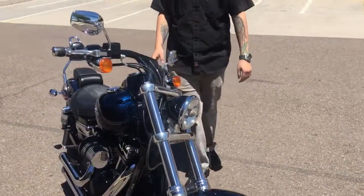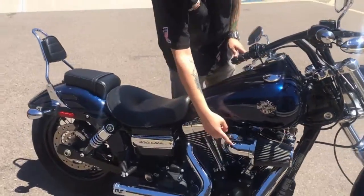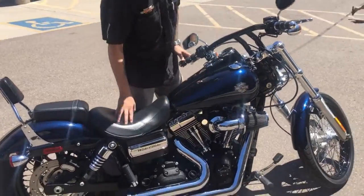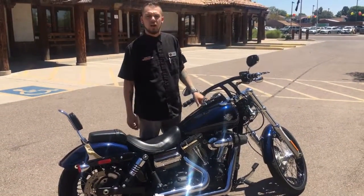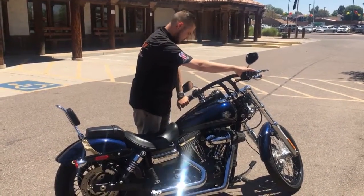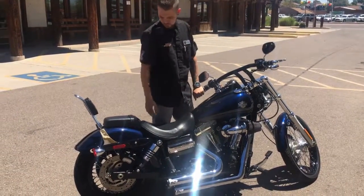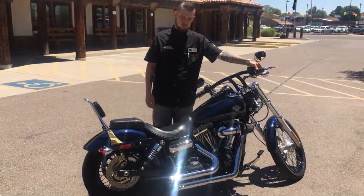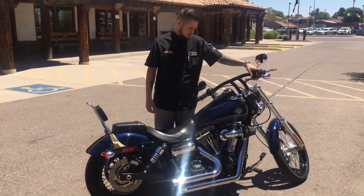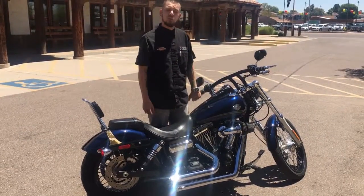Stock 21-inch spoked wheel in the front. Aftermarket air intake here. Nice aftermarket exhaust, nice short pipes there. Real nice throaty sound. Let's start her up so you guys can hear her. Really beautiful sound and really beautiful colors to the big blue pearls.